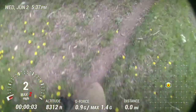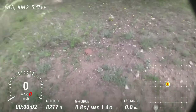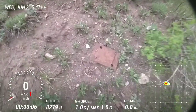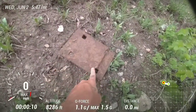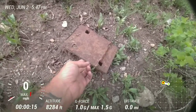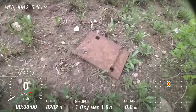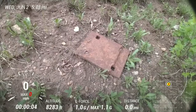Yep, definitely bear. I didn't notice this on the way in, but it's a railroad tie plate. That looks like probably, I don't know. Really cool find though, we're gonna leave it right here. It's too big.